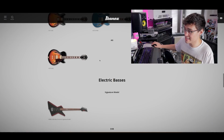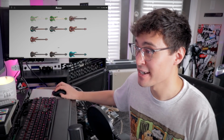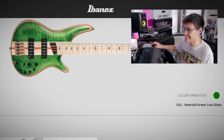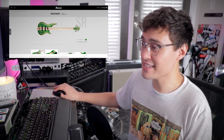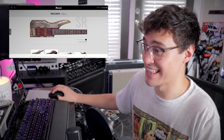And you got hollow bodies, you got basses. Wow. Dude, Ibanez has been killing it with the basses the last couple of years. Like, look at this thing. Where's the guitar version of this? This is so cool. Like, that is incredible, man. The flame top on the back. You know, the last couple of years, Ibanez has really tried to turn me into a bassist. It ain't gonna happen, but I mean, they are really trying.